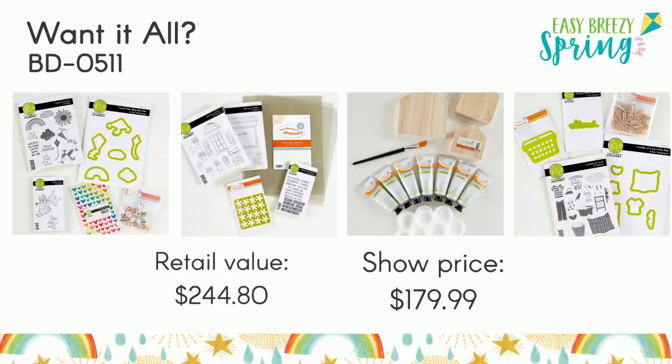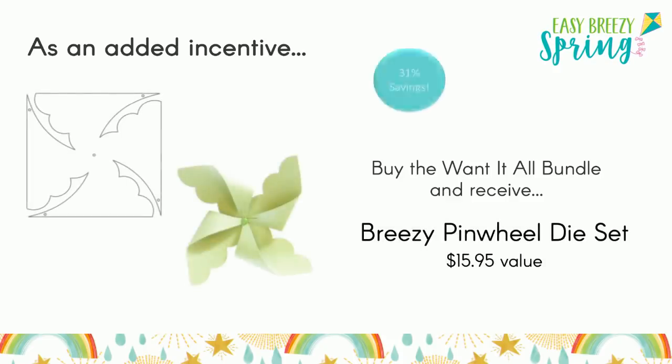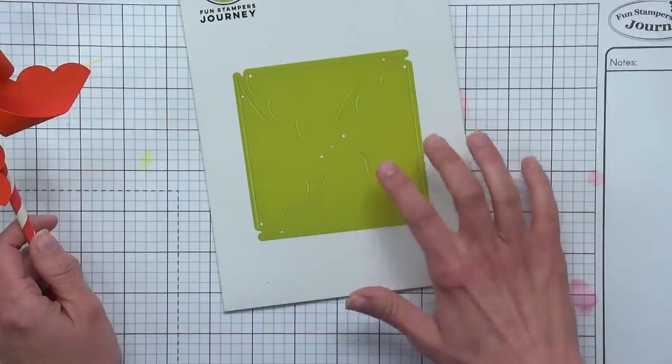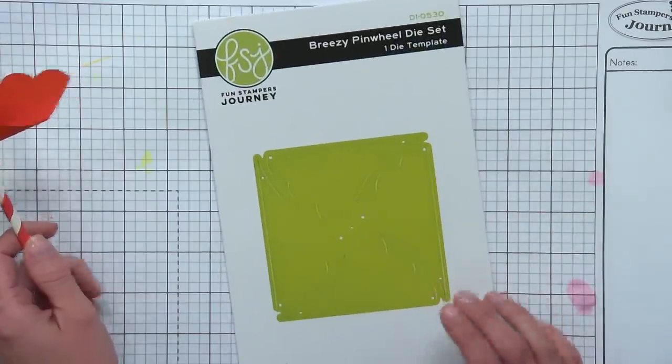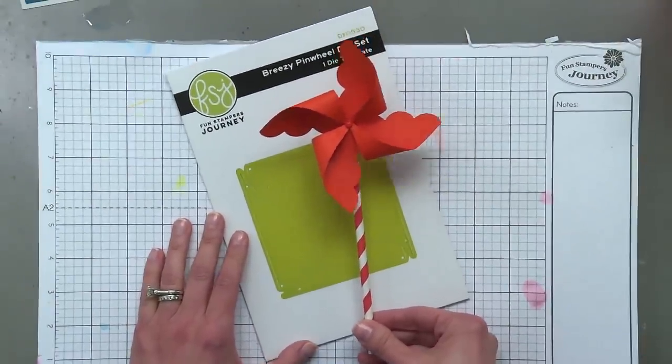But wait, there's more. If you purchase the Want It All bundle, you are going to receive the Breezy Pinwheel die set. So in total, this is over a 30% savings to purchase this Want It All bundle versus the retail value on these items. I do have the Breezy Pinwheel die set here in front of me. Here it is. It is a really good size, and it makes this little pinwheel. Look how fun. So that's a freebie for those of you that want to buy the Want It All bundle. That is a nice little bonus for you.